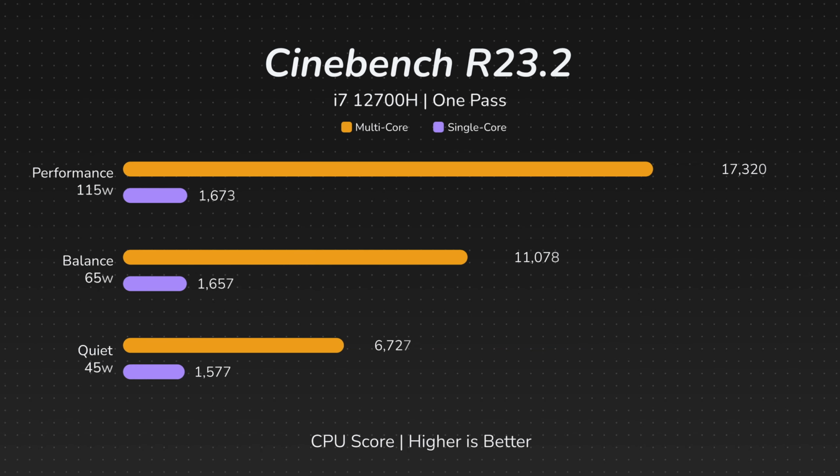In Cinebench R23, the scores were so fast, with single-core score reaching 1779 points, and the multi-core score reaching above 18,000 points. The CPU was running at an average of 115 watts, and that exactly is the maximum wattage this CPU is allowed to run at.